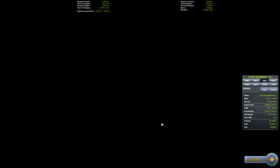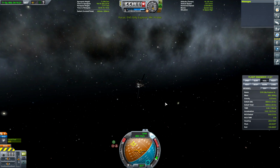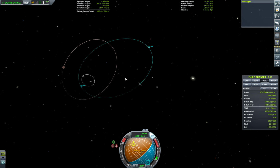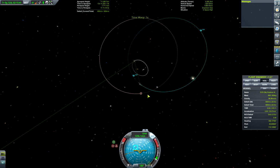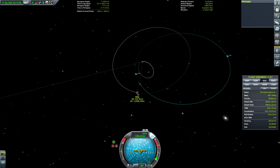There we go. Let's get on him. This is actually the one that we wanted. This is the one that we were sending out to Gilly, but ended up not being able to control it once we got out of there. So let's go to our apoapsis here. Oh, still can't control it. Still too far away. Here we go. And there's Gilly right there, of course. I missed my chance, perhaps.